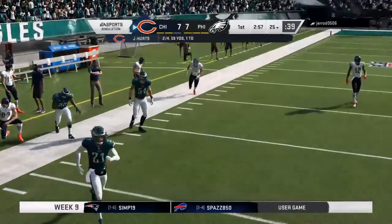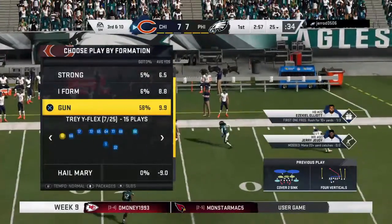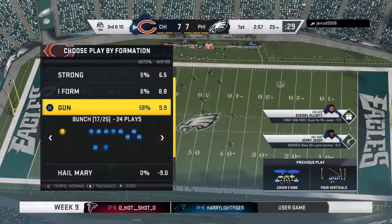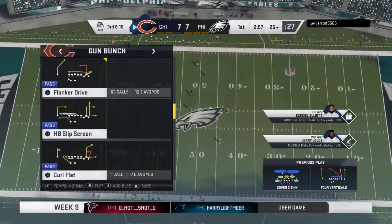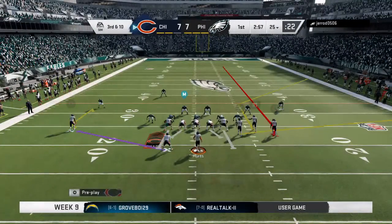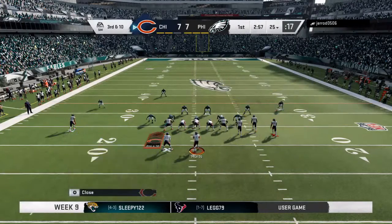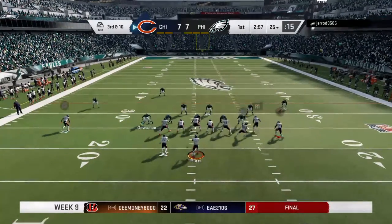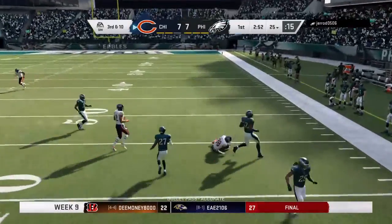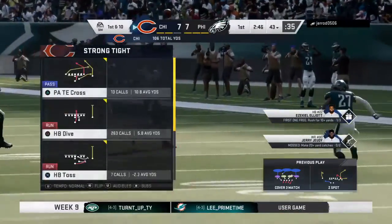Now, meanwhile, a pass that should have been intercepted, but it winds up falling incomplete. Evan Ingram was the intended target, but now it'll be 3rd down. And 10 yards to go. Now they face a 3rd and 10 after back-to-back incompletions. Back to throw here. The catch is made by Riley Ridley. 18 yards on that one, and Chicago has the first.